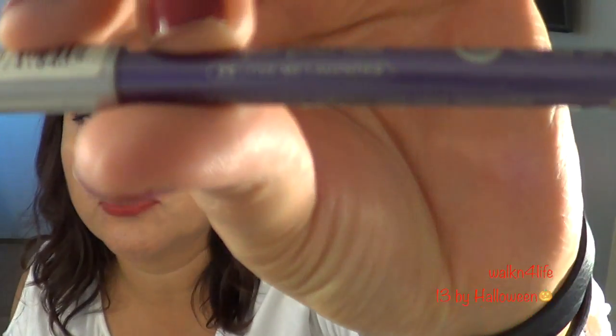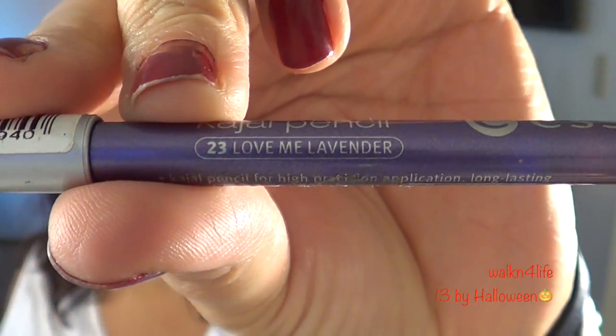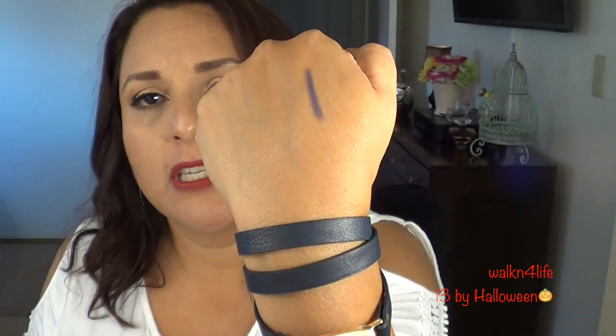I do have a lavender color, and it's from Essence. It's a Kajal pencil in Love Me Lavender. I'm not sure if you'll be able to see that. And so I thought, ooh, this would be really, really pretty for certain looks. Let me give you a swatch of this one. It's gorgeous. Look at that pretty lavender color. So I definitely want to start using this one here.